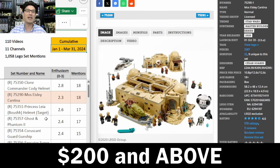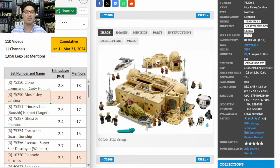But we're going to jump right into the first $200 or higher set, which is 75290 Mos Eisley Cantina. We're coming out with a heavy hitter. This one is $400, 18 mentions in the first 3 months of 2024 with an enthusiasm score of 2.3. I love the mentions. I agree. The E-score is a little low, but I get it because the price tag is so high.